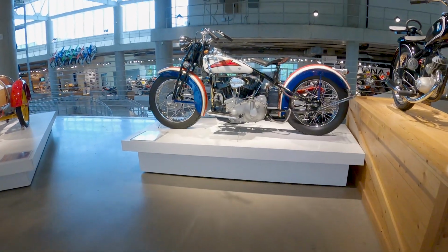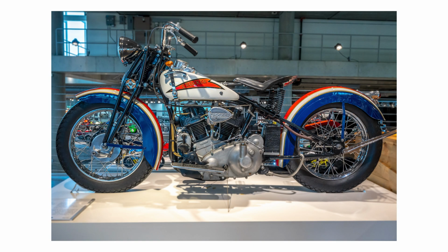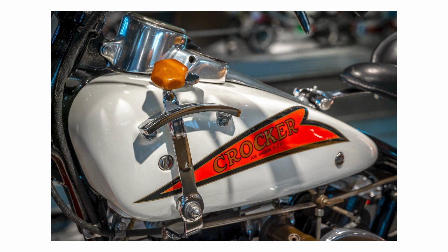This is a 1938 Crocker. These bikes were hand-built to order and described as the Duesenberg of American motorcycles. Approximately 75 machines were built between 1936 and 1940. About half of those are accounted for today.